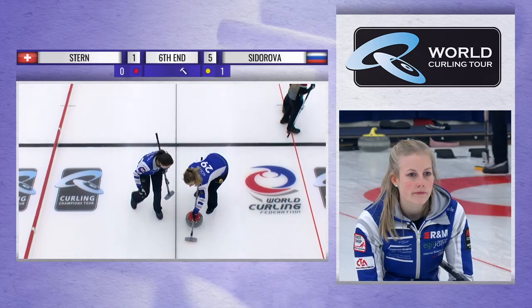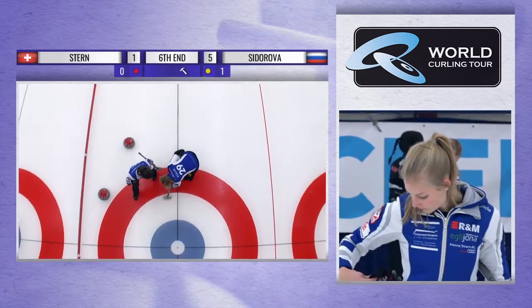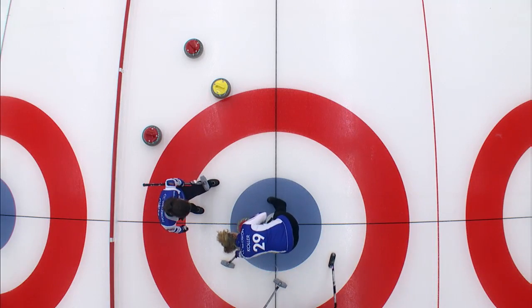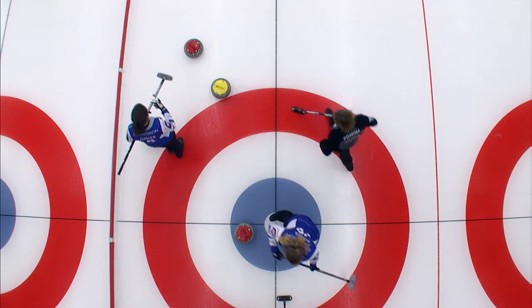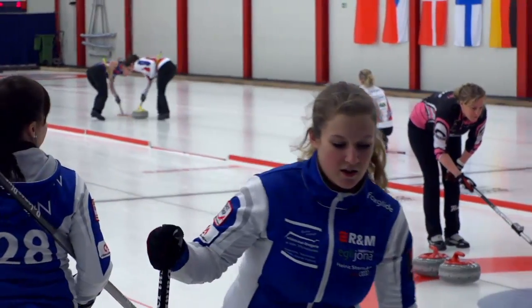And long as well, though. A little long. Now it's starting to come down. But I think this will be very accessible for Sidorova. Well, hits this and sticks and gets two. Yeah, I think that could be the end of the game. I'm pretty sure.